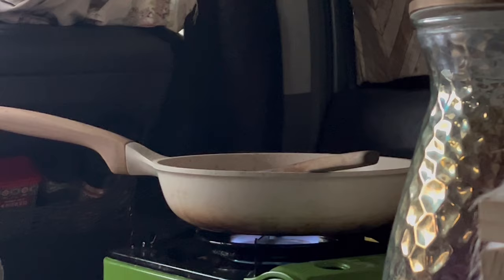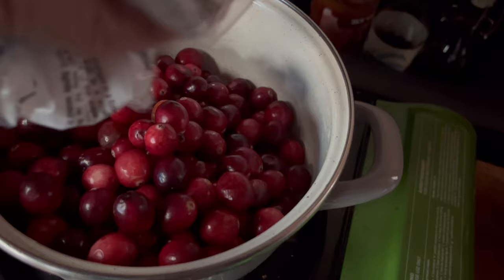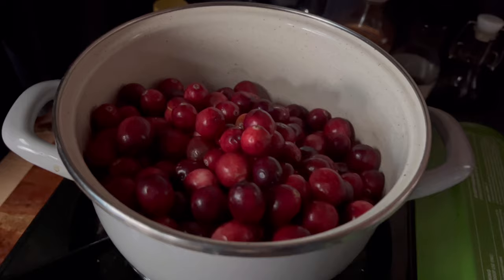All right, time for cranberry sauce. I cleaned up, I did some of the dishes, and this is just a 12-ounce package. So I'm gonna rinse them off first. I remember growing up, this used to be my thing to make on Thanksgiving. I was in charge of the cranberry sauce. So this is kind of fun.